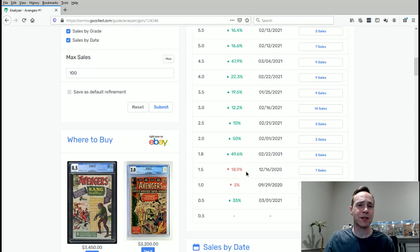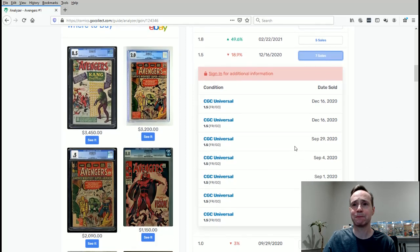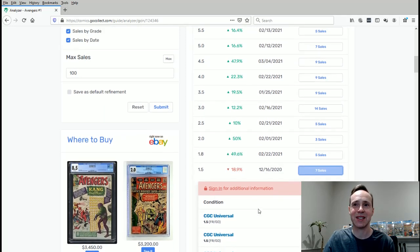It's surprising to see this 1.5 having lost that much value, but you would have to look at the sales. I'd have to sign in. I don't have access to that. So you could see that there were 7 sales. There was a lot of activity.